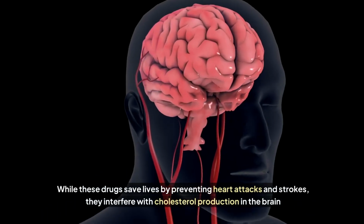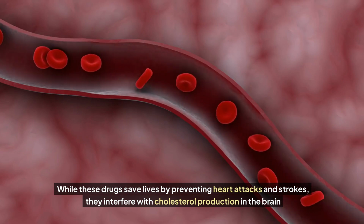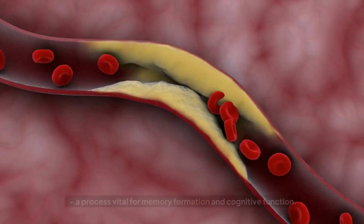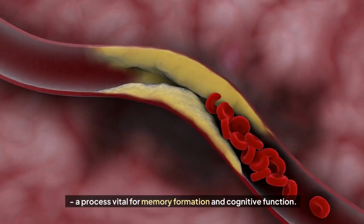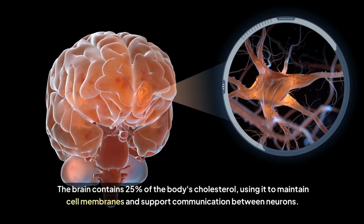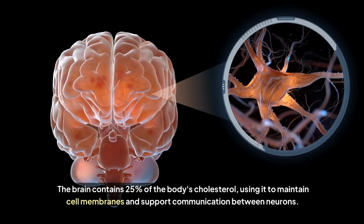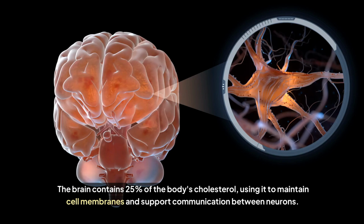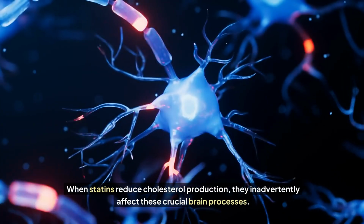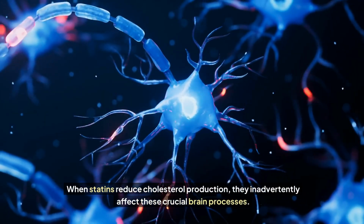While these drugs save lives by preventing heart attacks and strokes, they interfere with cholesterol production in the brain, a process vital for memory formation and cognitive function. The brain contains 25% of the body's cholesterol, using it to maintain cell membranes and support communication between neurons. When statins reduce cholesterol production, they inadvertently affect these crucial brain processes.